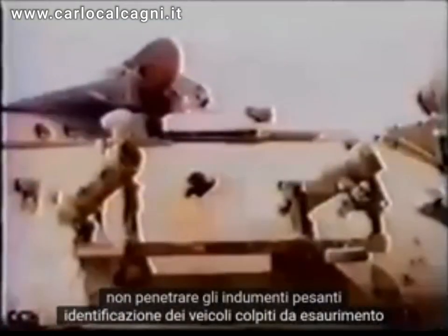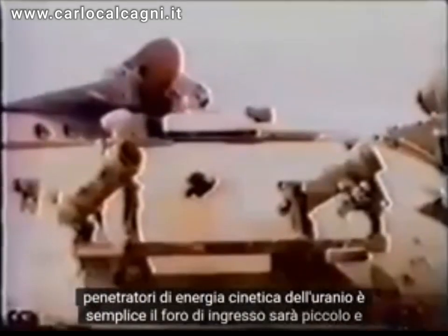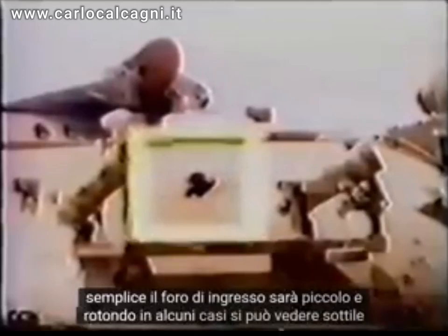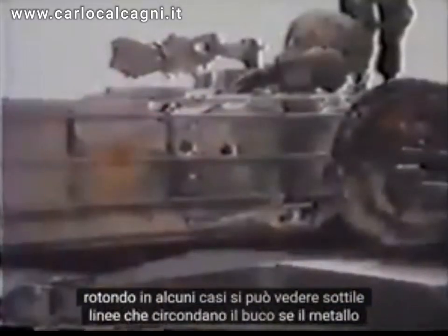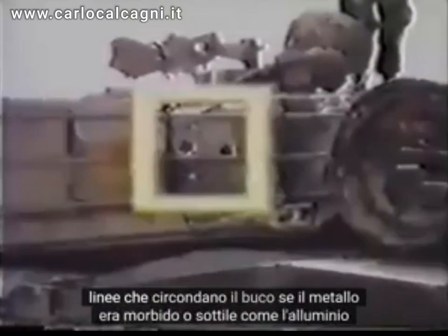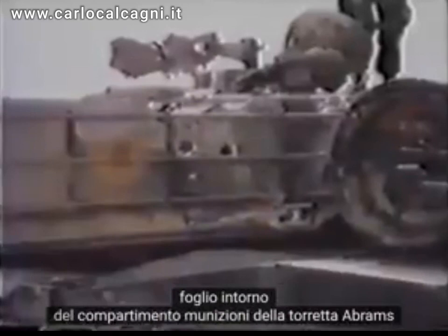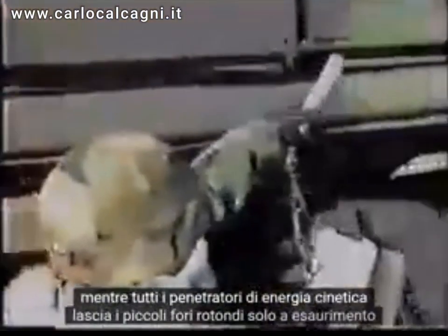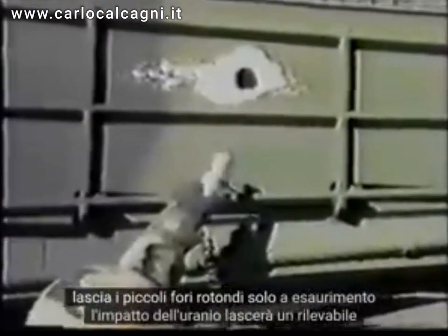Identifying vehicles hit by depleted uranium kinetic energy penetrators is simple. The entry hole will be small and round. In some cases, you may see thin lines surrounding the hole if the metal was soft or thin, such as the aluminum sheet around the outside of the Abrams turret ammo compartment. While all kinetic energy penetrators leave small round holes, only a depleted uranium impact will leave a detectable radioactive signature.